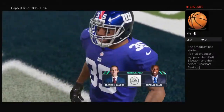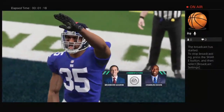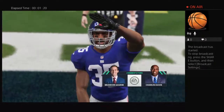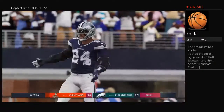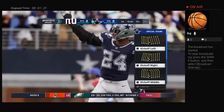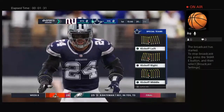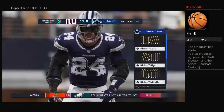Hello again, everyone. I'm Brandon Gautin, joined as always by Charles Davis. And Charles, you take a look at this Cowboy team entering play. They can't be any better as we hit the halfway mark. A perfect 7-0 on the year. And when we looked at this team in August and we looked at the schedule, we thought they had the potential to get off to a hot start, but I don't think either of us expected 7-0.